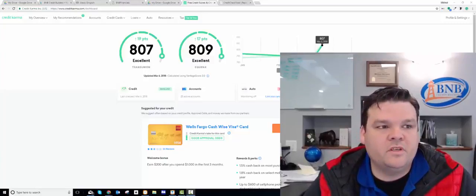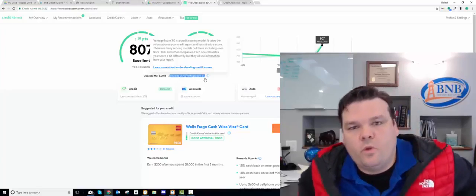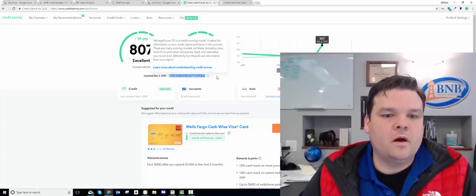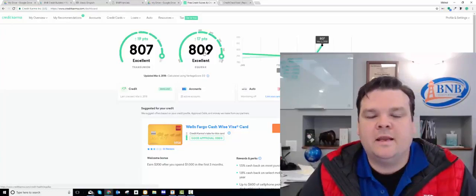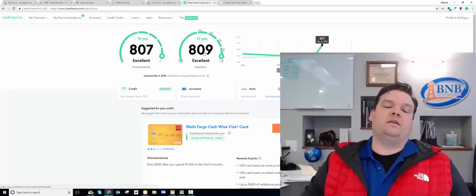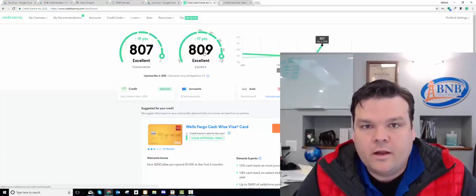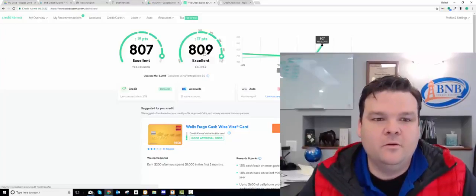And Credit Karma, for example, this is my Credit Karma, uses a Vantage score, and you can see that right here, Vantage score 3.0. So obviously that tells you there's a 1.0 and a 2.0, and the latest model is Vantage 3.0. But that is the scoring model that Credit Karma uses. And notice here I've got an 807 and an 809, and it's really important to know what scoring model of credit score you're looking at, because banks do not use the Vantage scoring model. If you're going to get a car or a house, you should know what your credit score is before you go get that loan.